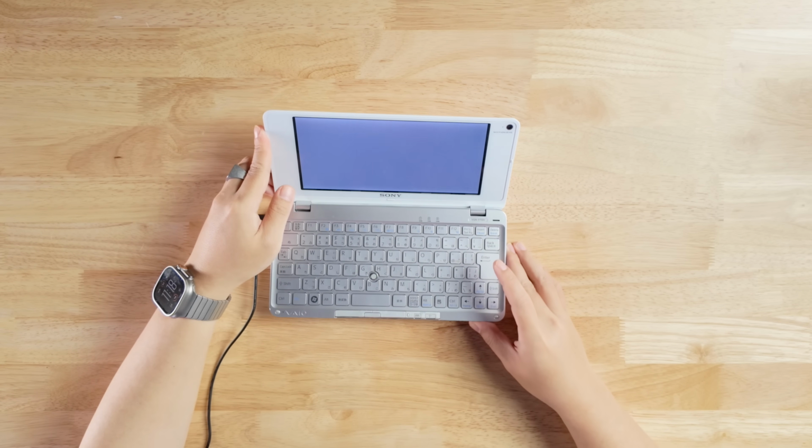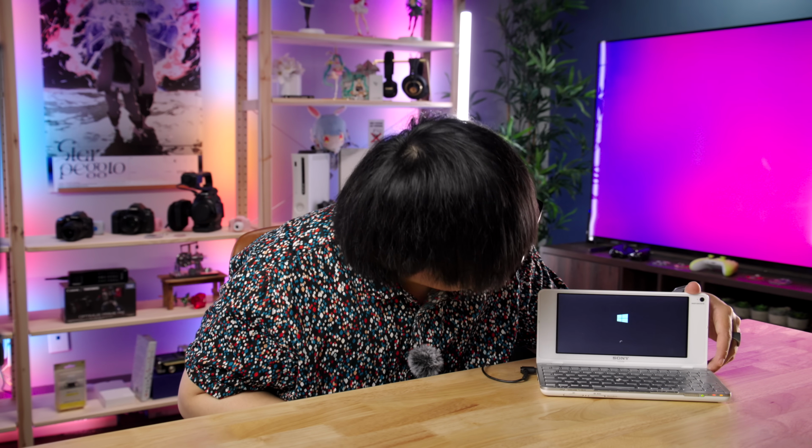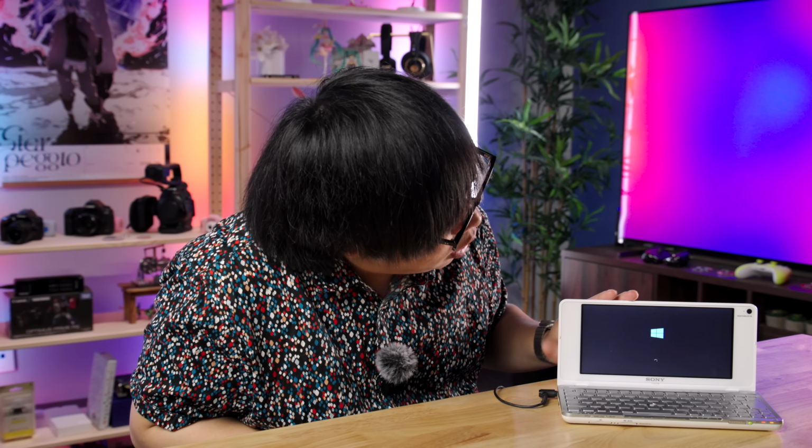Oh, the screen is on. The screen doesn't look half bad. I mean, the viewing angles are awful, but considering that this is just a normal TFT LCD from 2009, yeah, man, text looks totally fine. You can see all of this load in very sharp resolution for this very tiny screen.